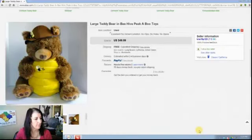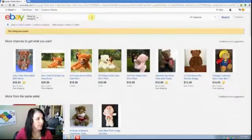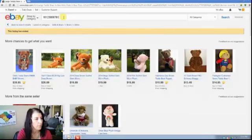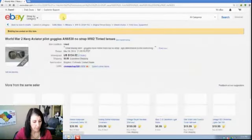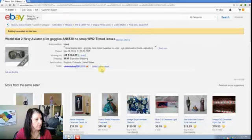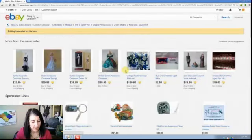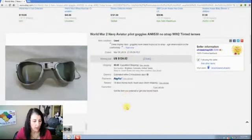Let's look at Chris Chapman's score. Item number 161239567812. Let's pull that up. This is the aviator score. Oh, sunglasses. No, goggles. These are World War II aviator pilot goggles.